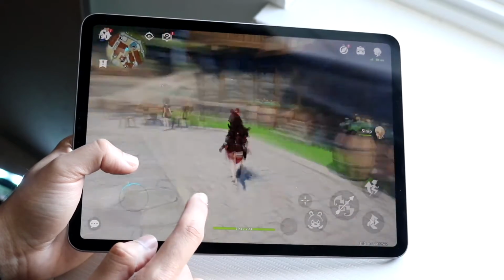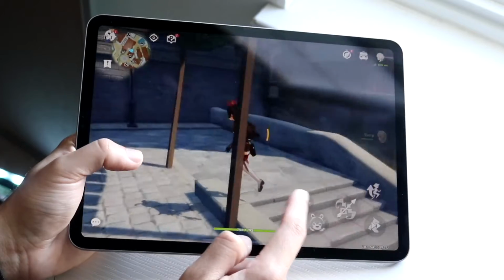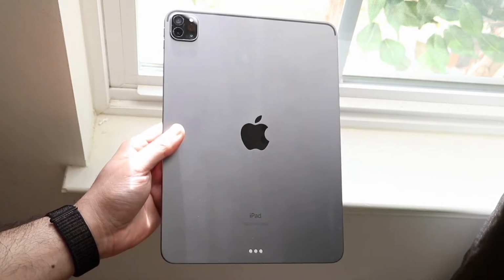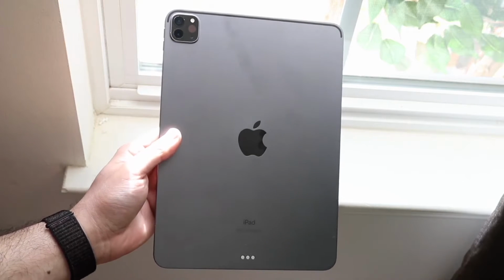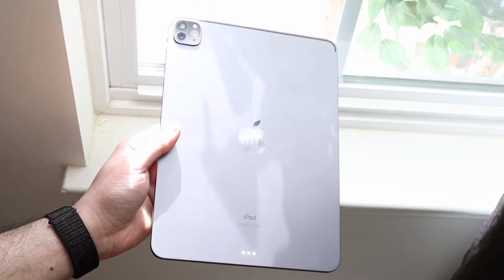If you handed me an M2 iPad Pro and you handed me an M1 iPad Pro, I genuinely don't think I could tell the difference until I turn it on and maybe I could see something that stood out to me. Oh, like, this is the older one. Otherwise, they are almost identical on the outside. In fact, you could probably argue that the iPad Pro 11-inch second generation probably looks almost identical as well. But I guess the displays are a little bit better here.